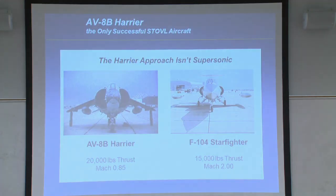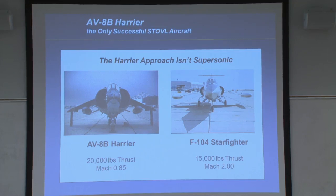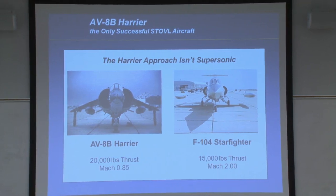The problem with the Harrier, though, is that it's working the large disc loading. The Harrier has 20,000 pounds of thrust because it has that large fan, but it's only Mach 0.85. The F-104 Starfighter, which was designed around the same time, only has 15,000 pounds of thrust, but it can reach Mach 2. Because as you go supersonic, the skin friction drag comes down. You're at high speed, so your angle of attack is low, your induced drag is low, but the wave drag comes way up. And to minimize wave drag, you want to be long and slender, like a missile or an F-104. And if you've stuffed a helicopter or a large lift fan into your airplane, like the Harrier, you're too wide, you can't be long and slender to be a supersonic airplane.